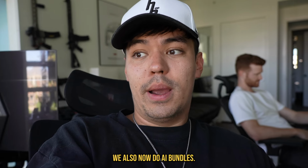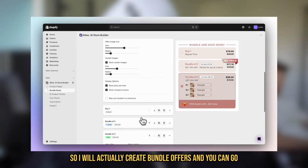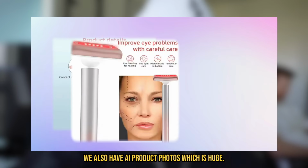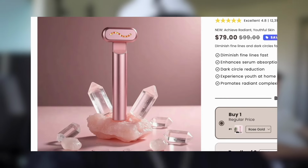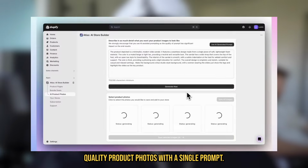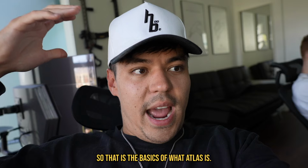We also now do AI bundles. So AI will actually create bundle offers and you can go in and manually do it yourself too if you want to. We also have AI product photos, which is huge. So you can actually just train a model on some photos of your product and then generate high quality product photos with a single prompt. So that is the basics of what Atlas is.